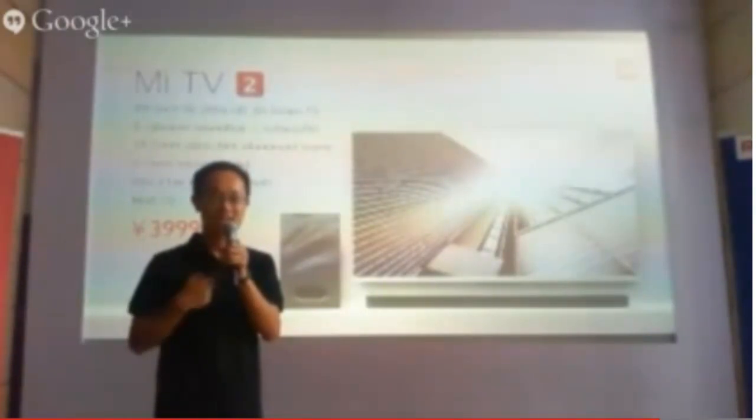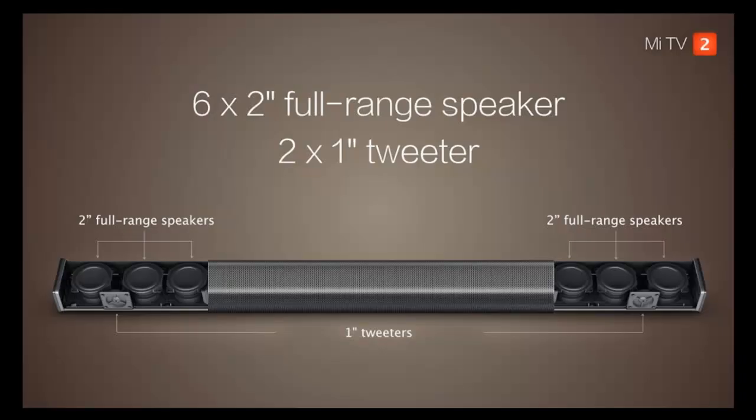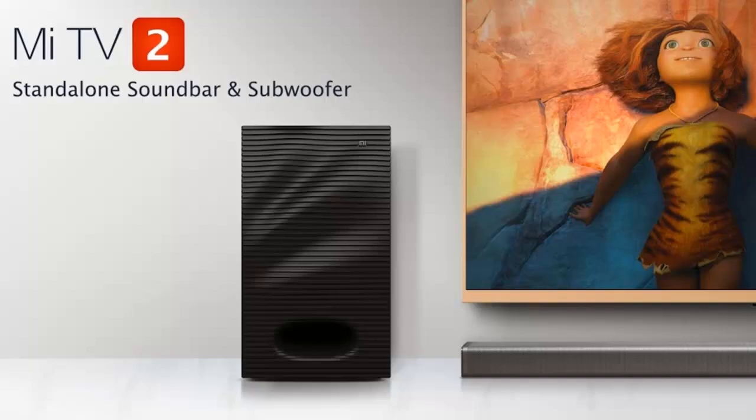It also comes with our internally designed sound system. Like you see the soundbar on the bottom? It's an 8-speaker soundbar. The subwoofer, 20 liter, pretty sizable subwoofer. Wi-Fi, you don't have to connect to your PCs. You don't have to connect to your TVs.